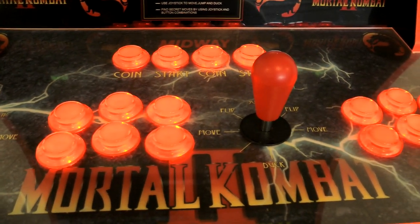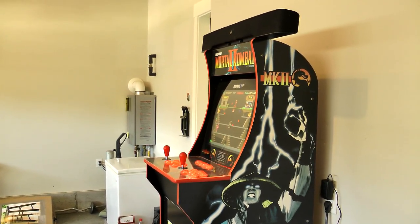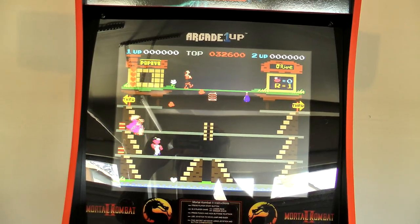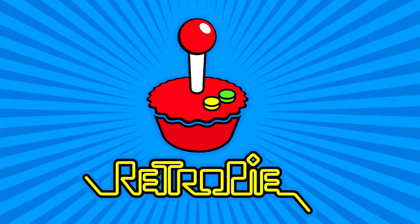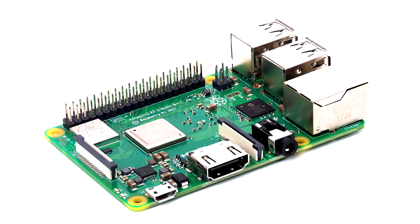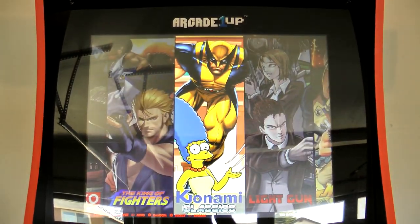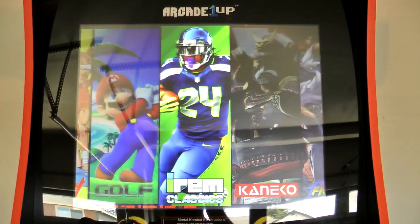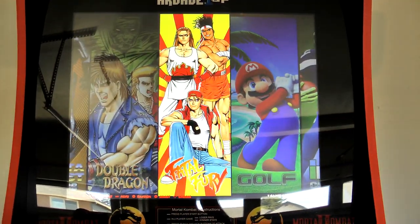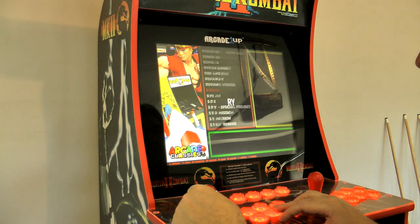With a riser that sits underneath the machine, it puts the machine's controls at the same height as a normal arcade machine. Now, RetroPie is a piece of software that sits on, in this case, a Raspberry Pi 3, which is essentially a small computer, and it allows me to play video games. This particular one has a lot of different emulators on it, as I said, with over 8,000 game ROMs.